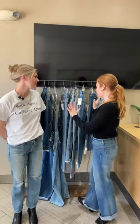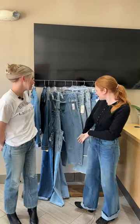We have got some amazing pieces here for you today. Today is going to be all about denim. Yes. Our denim dreams, our denim goodness. Because that's all you've been taking in is denim, because we've been getting so much amazing denim in.